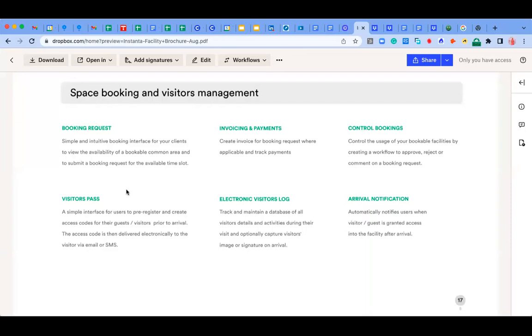So for the facility user, which is the house occupant that is expecting a visitor, they'll just go on the interface and create a visitor's pass for their guests. They will enter the guest's name, phone number, email address, the time the guest is coming, the date they're expecting the guests, and all those basic information. After they have submitted, this sends a code to the guests via SMS or email.